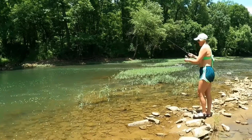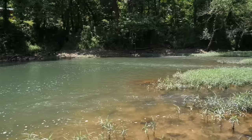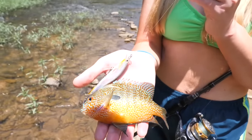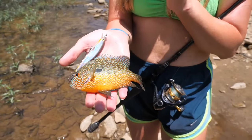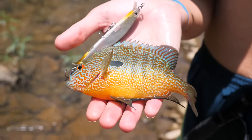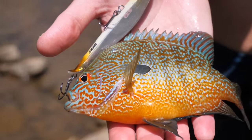There's one. You got one? Oh, what is that? Oh, that thing is beautiful. Wow, Jay. All right, we just made it down here to this really juicy looking pool. Jay fired out there and got a really beautiful long-eared sunfish. Look at that. You wouldn't expect a little fish like that to eat a jerk bait, but he sure did. I watched him eat it too. And he is absolutely gorgeous.